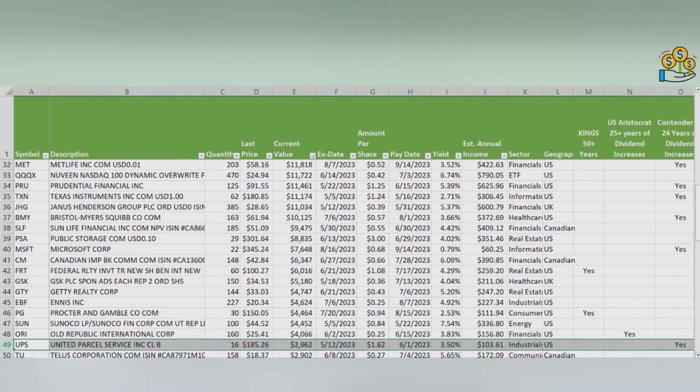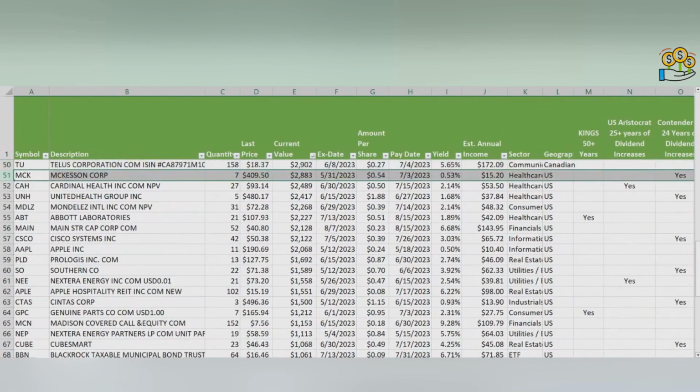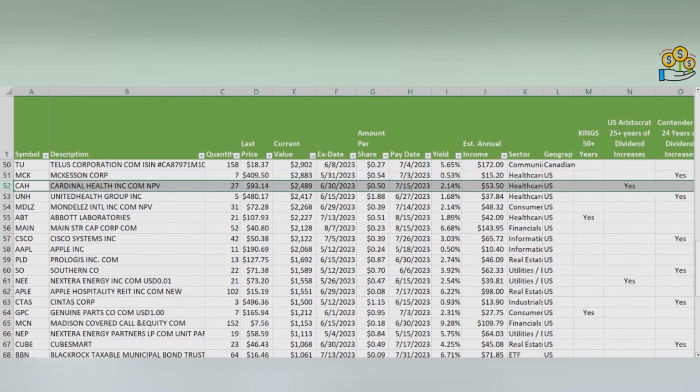And then we've got UPS, just a small position here, just under $3,000. Hollis is my next position, which is another Canadian telecom, just under $3,000 there. And McKesson is one of those stocks that is an unbelievable growth stock that I've been trying to add to over time. It's just over $400 a share, so I've only got about 7 shares, and it only generates about $15. But again, this one is more of a dividend growth play for me, as is Cardinal Health, or CAH. I've got 27 shares there.